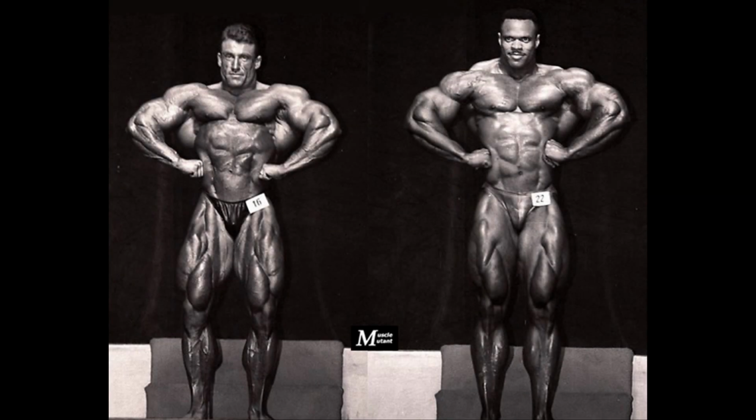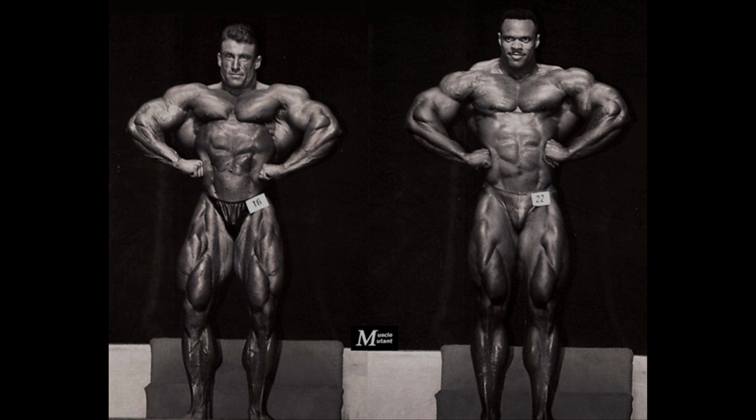Another front lat spread shot to show Dorian's width and density. His pose shows perfect proportions and unmatched symmetry with his wing-like lats, while Paul cannot spread out his lats properly.